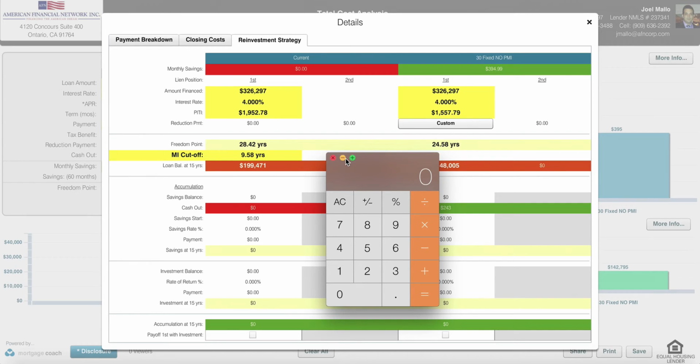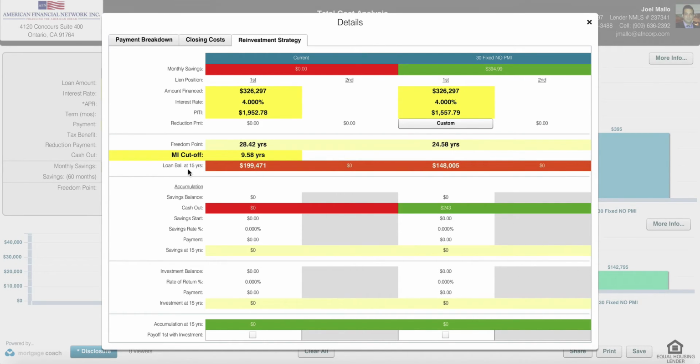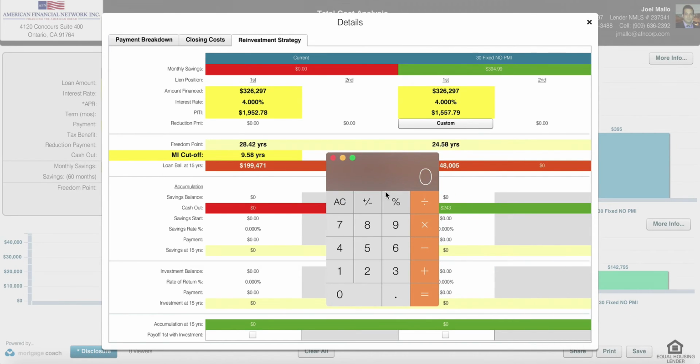Now, that's not it. You're also seeing savings here just after 15 years. If you stay in the loan that you're in now, you're going to continue to pay mortgage insurance in this scenario for another 9.58 years. But you're also going to pay $199,471 in total loan balance for 15 years, whereas on the new one, you're only going to pay $148,005.